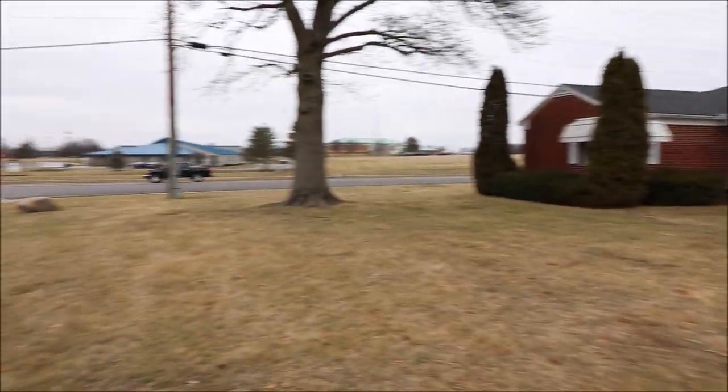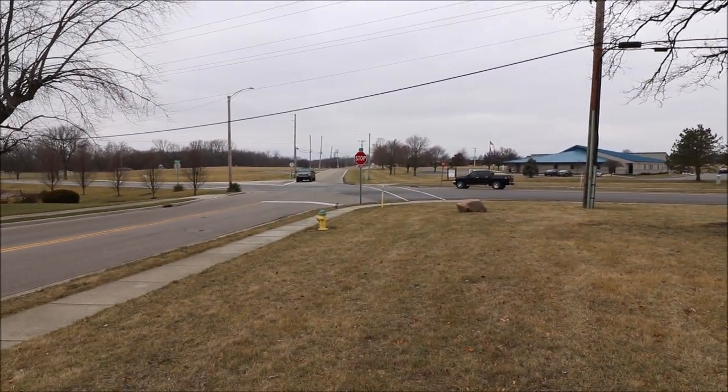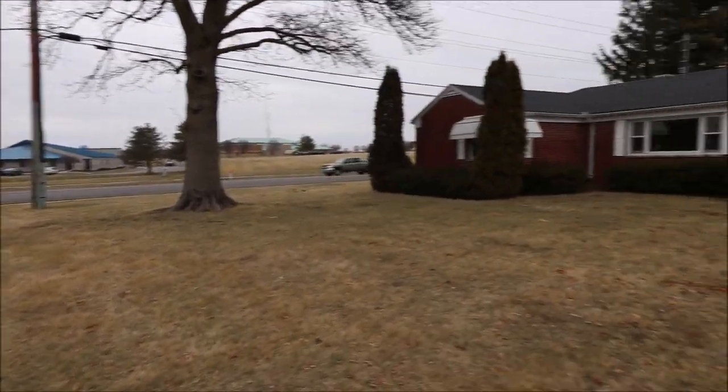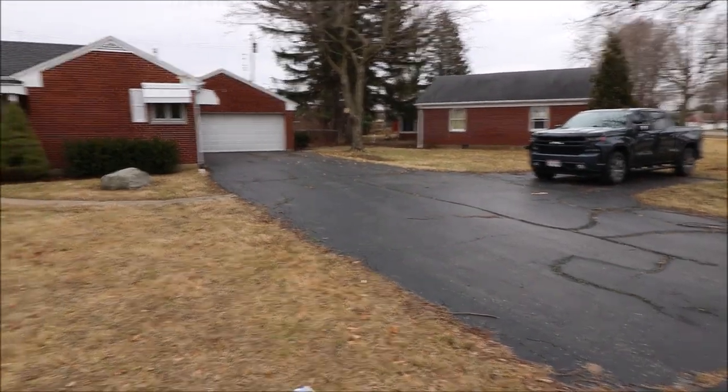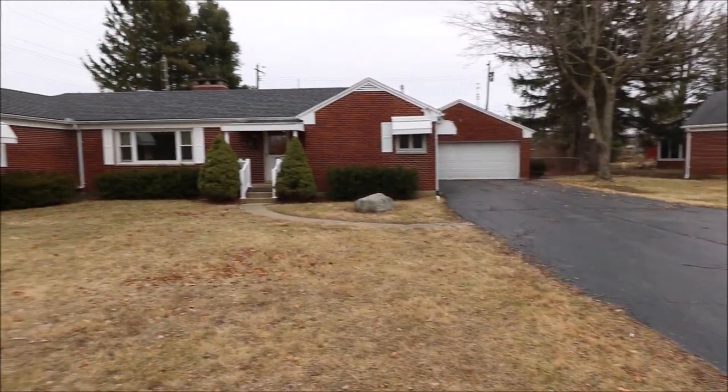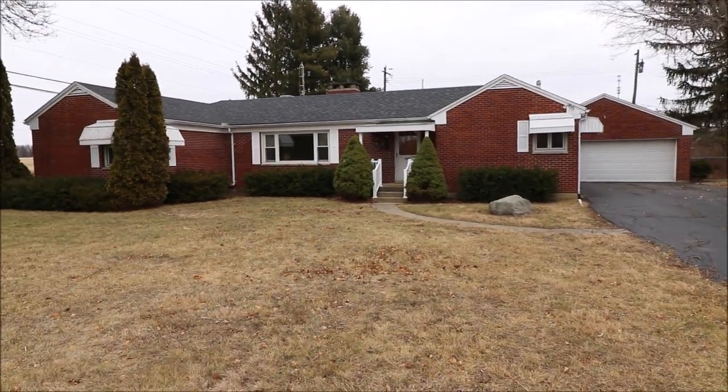Just to let you know where we're at, we're here on the corner of Park Avenue and Lexington, for those of you who are familiar with Eaton. I know I had mentioned the two-car garage, got some additional parking here in the driveway and a nice turnaround. Let's go inside and take a look.